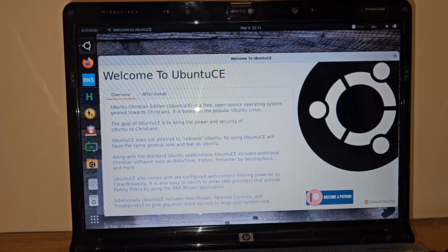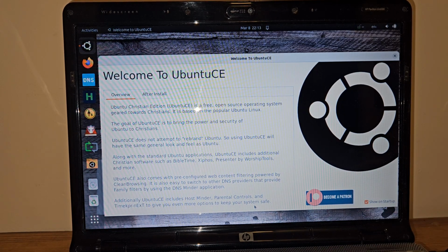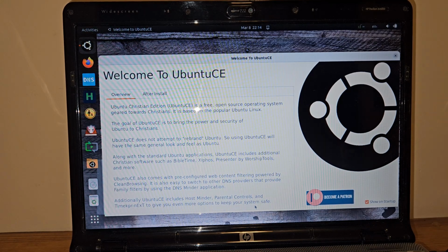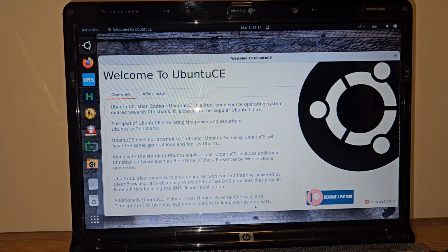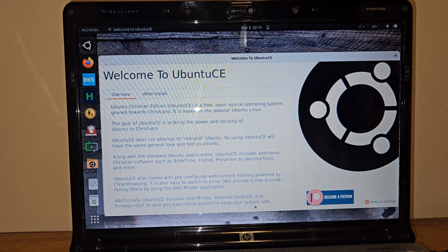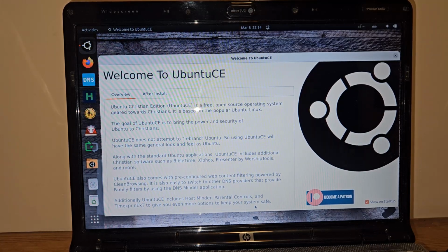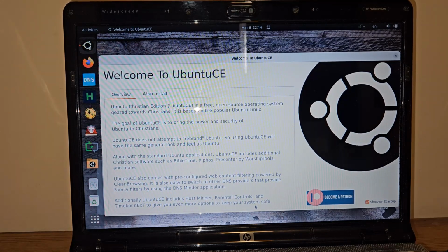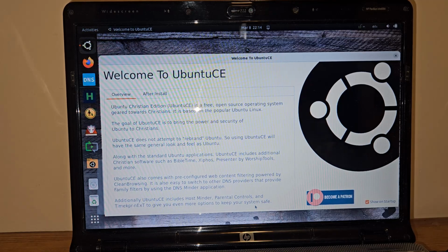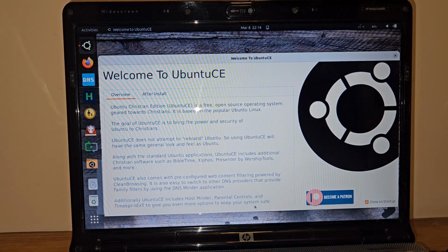So it's not bad. Ubuntu Christian Edition is a free open source operating system geared toward Christians. It is based on the popular Ubuntu Linux. The goal of Ubuntu Christian Edition is to bring the power and security of Ubuntu to Christians. It does not attempt to rebrand Ubuntu, so it has the same general look and feel as Ubuntu. Along with the standard Ubuntu applications, it includes additional Christian software such as Bible Time, Xfills, Presenter by Worship Tools, and more.